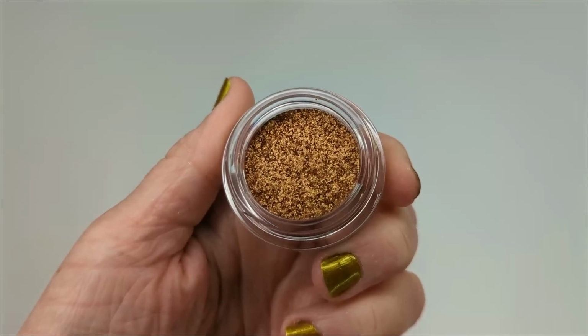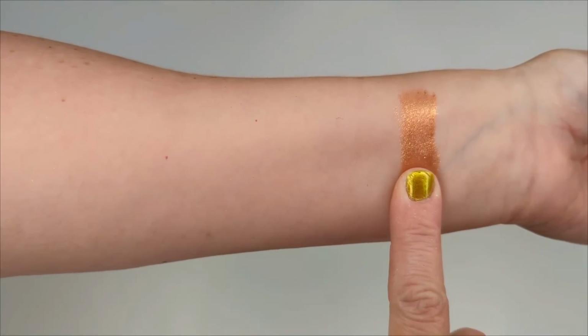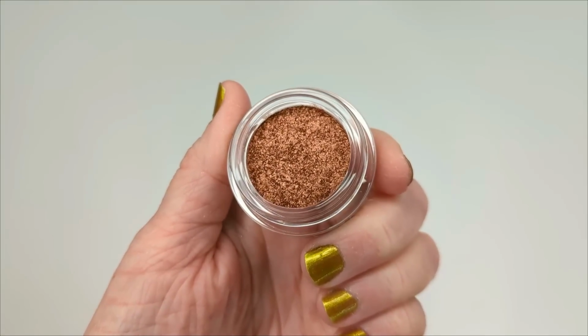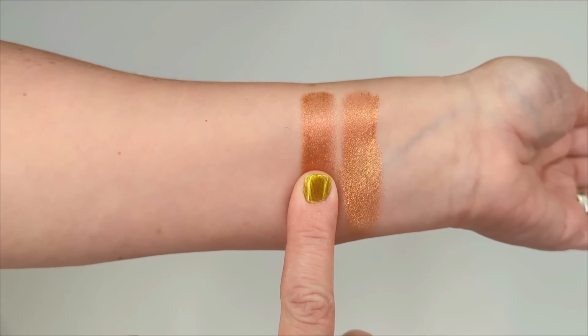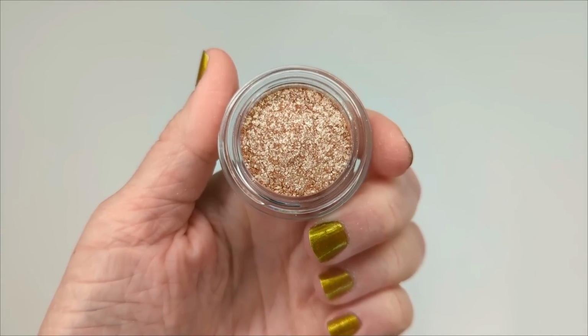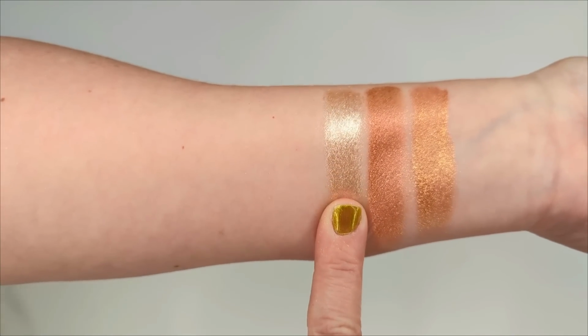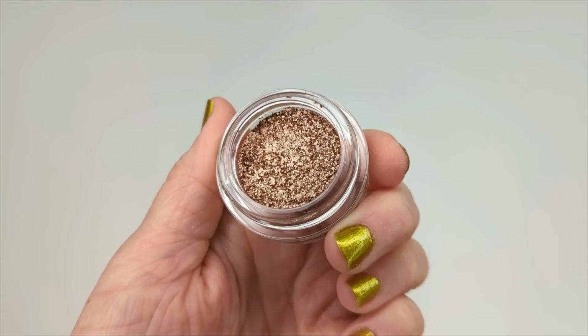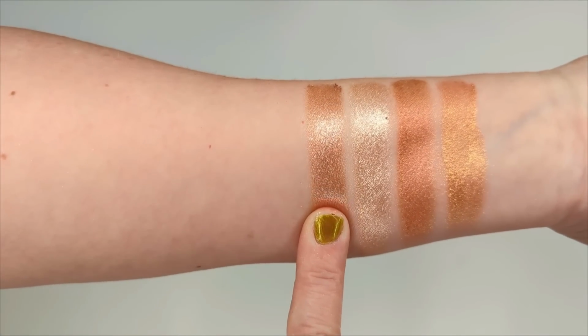So the first shade is Glacé, and this one is a shiny copper with a little bit of gold reflect. Shade number 2 is Stay Golden, and this shade is a warm rusty brown. Then we have shade number 3, which is Literally, and this color is an icy champagne shade. Shade number 4 is Showtime, and this one is a sparkly rose gold.